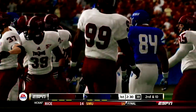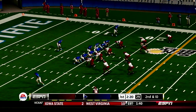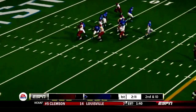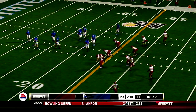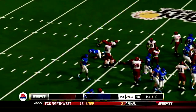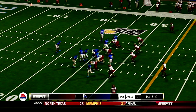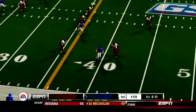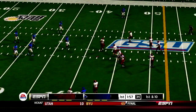Runs left and can't get back to the line of scrimmage. That makes it 2nd and 10. Steps out of bounds around the 24-yard line. That'll bring up 3rd and 2. He gets out to about the 25-yard line. He's tackled around the 42-yard line. Now that's how you run a corner route. He exploded out of his cut and beat the man coverage for a new set of downs.